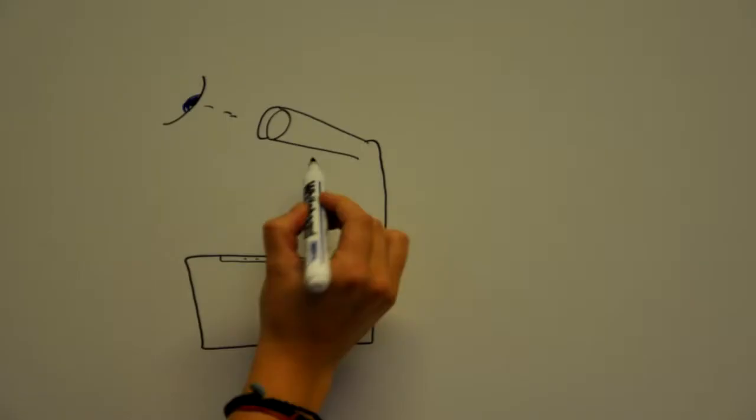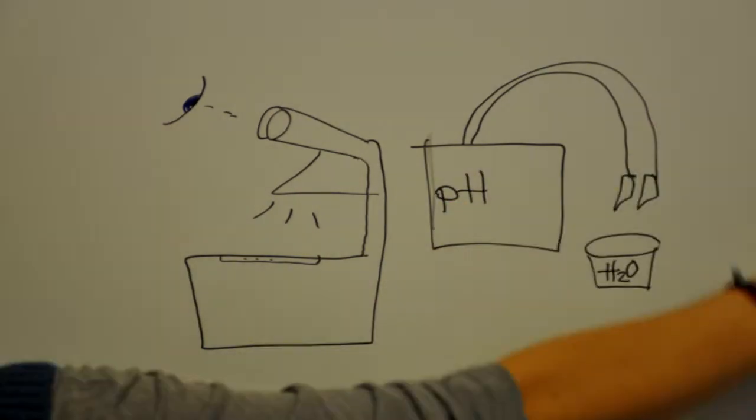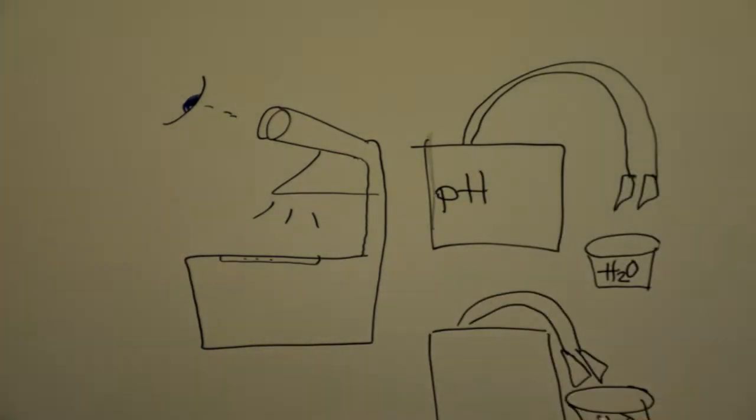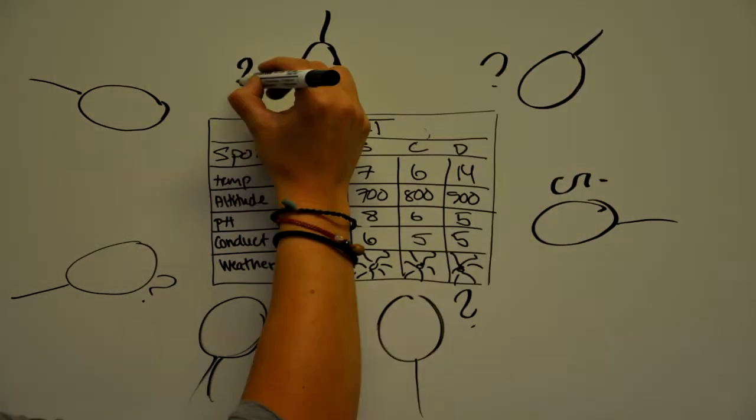We took our samples with us and went to the lab. We used a microscope to have a closer look at the animals we found under the stones. From the water sample, we measured pH and conductivity levels. The data from our samples was collected into a table. Time to analyze what it means.